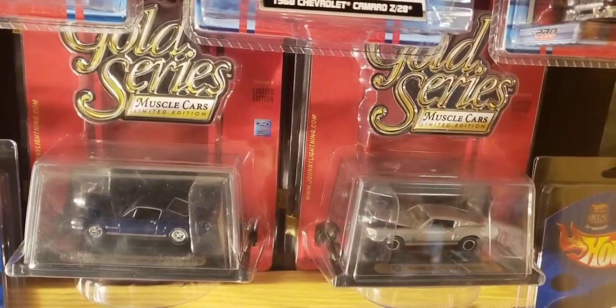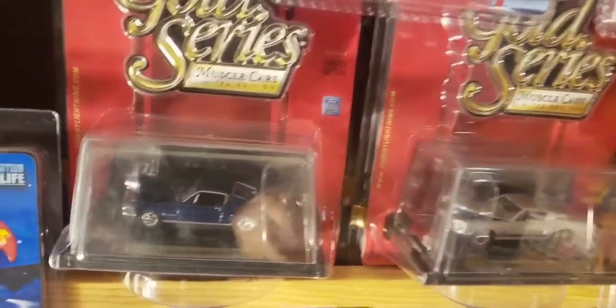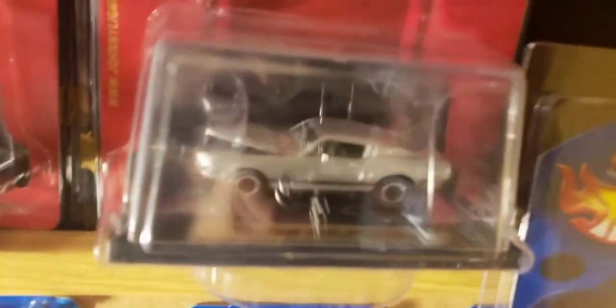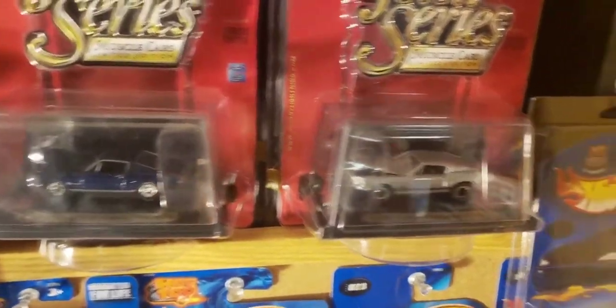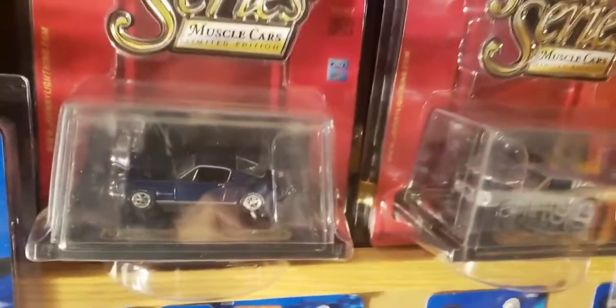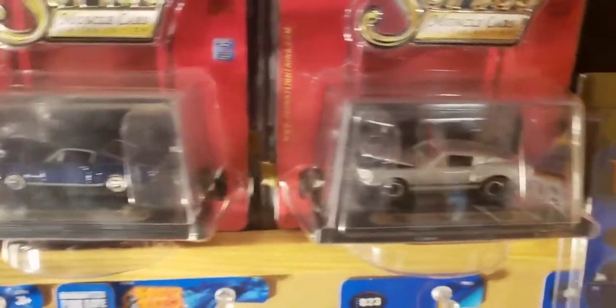And we see some more Gold Series cars here from Johnny Lightning, we'd seen previously. There's a really nice Mustang there, the 2x2 Fastback. And over here is a Shelby GT. Sorry for the glare. Again, just better premium cars, nicer package. Not chase cars, but just nice, sharp cars that I wanted to pick up. So I picked them up for the collection.